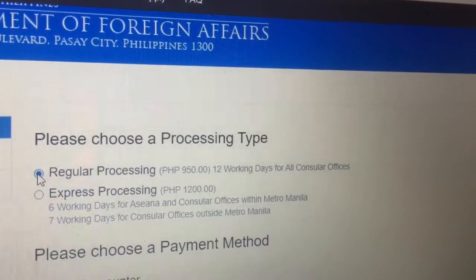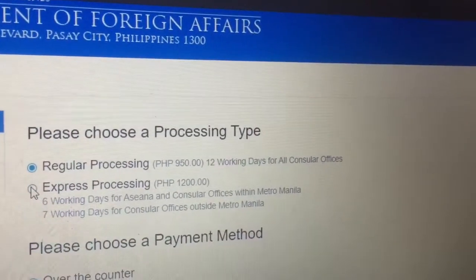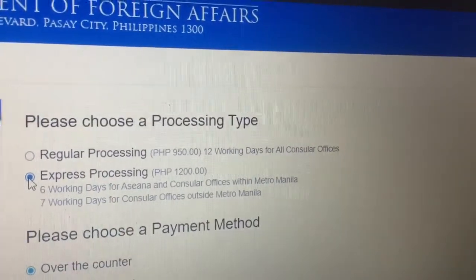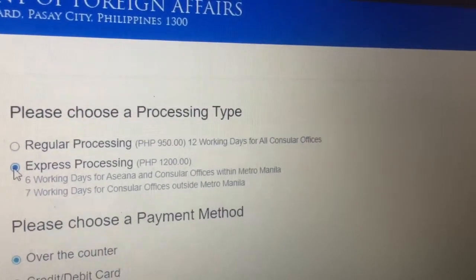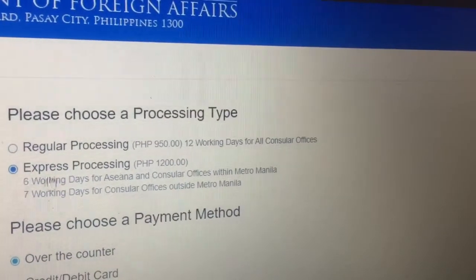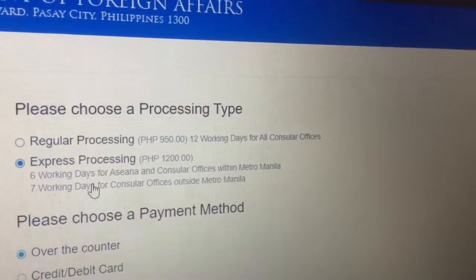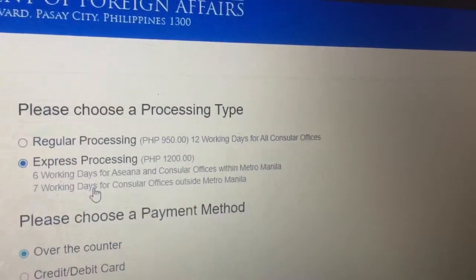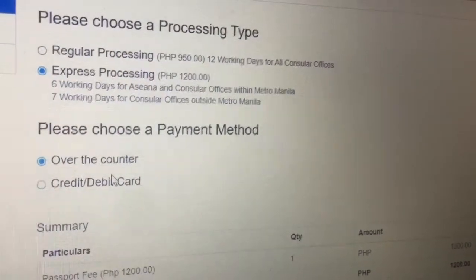It's just 950 pesos. But if you cannot wait, if you're like rushing, then why not take the express processing? It's a little bit more expensive because you need to pay 1,200, but it's faster. Instead of 12 working days, you can only have it after 6 or 7 working days. So you see that? But for me, I chose the express processing. And not only that, please choose a payment method.